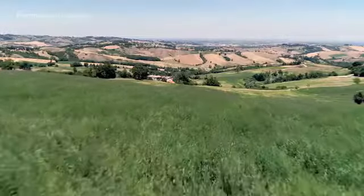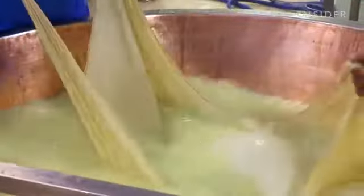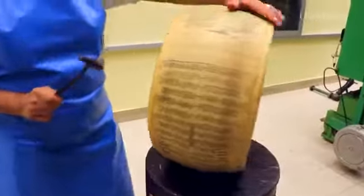The very first producers of Parmesan cheese were monks over 1,000 years ago. Then, like now, Parmesan wheels were made with only three ingredients: cow milk, salt, and rennet.